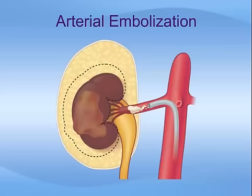The first few days after the procedure can be painful due to inflammation, and hospitalization is usually required. Occasionally, embolization is done prior to operating to make surgery both safer and easier.